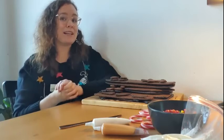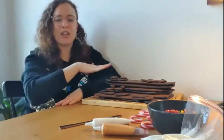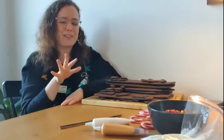And today I'm bringing you a special festive treat/craft. You might be able to guess what it is from everything you can see here.